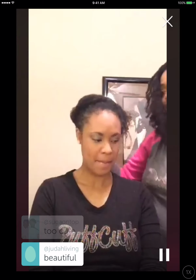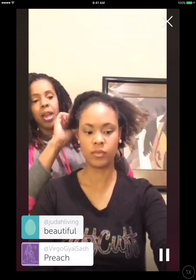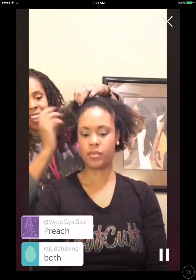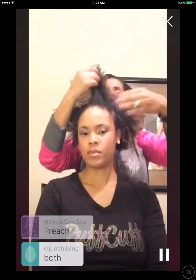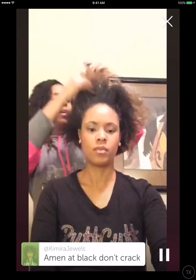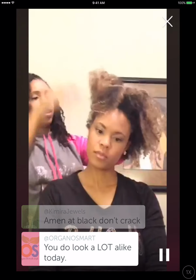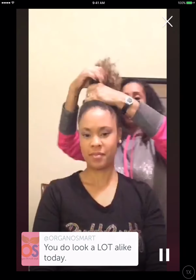So, that was style one. Now we're going to take this down. And next we're going to do a top bun with a couple of accented headbands. So one thing that you can notice with the puff cuff, once you style your hair once, it doesn't crimp your hair in a way that you can't do something else different with it.